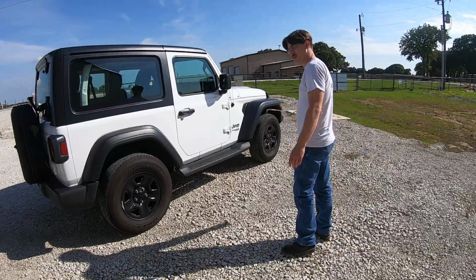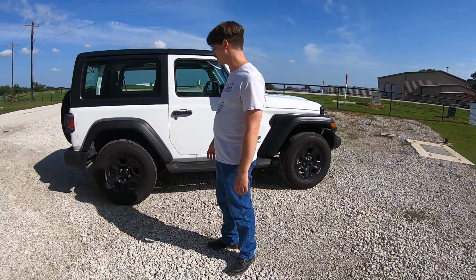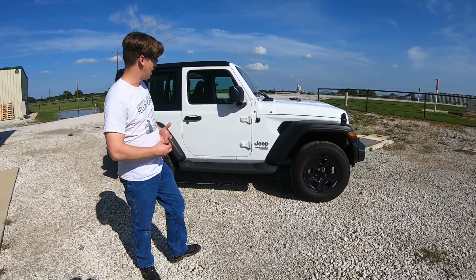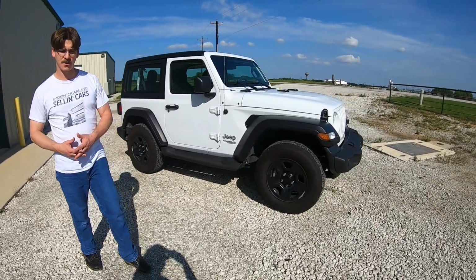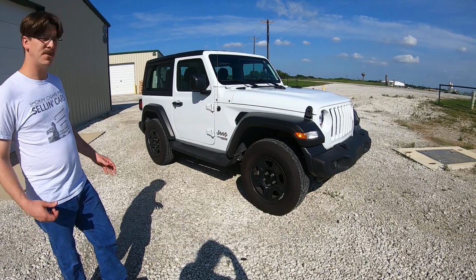Like I said, this is the JL series 2021, so this is the newest version of the Wrangler. It's in bright white, and it is the sport trim. This is the base sport, hence the steel wheels. But like I said, it's a brand new car. It's still under complete factory bumper-to-bumper warranty. It has a few options though.